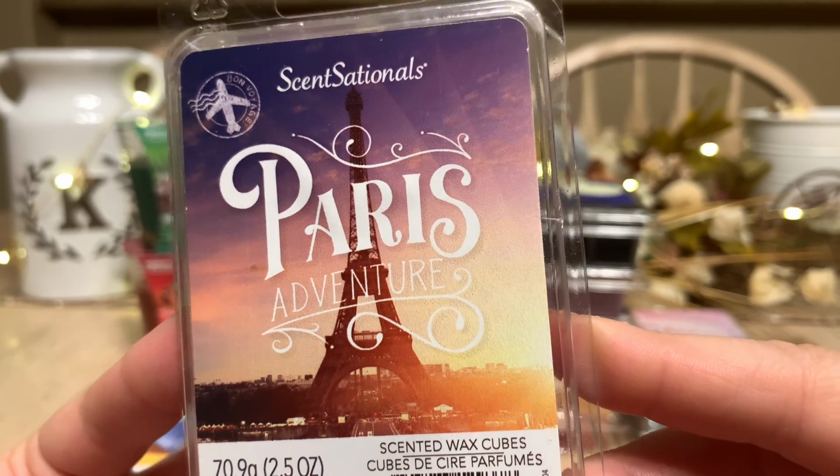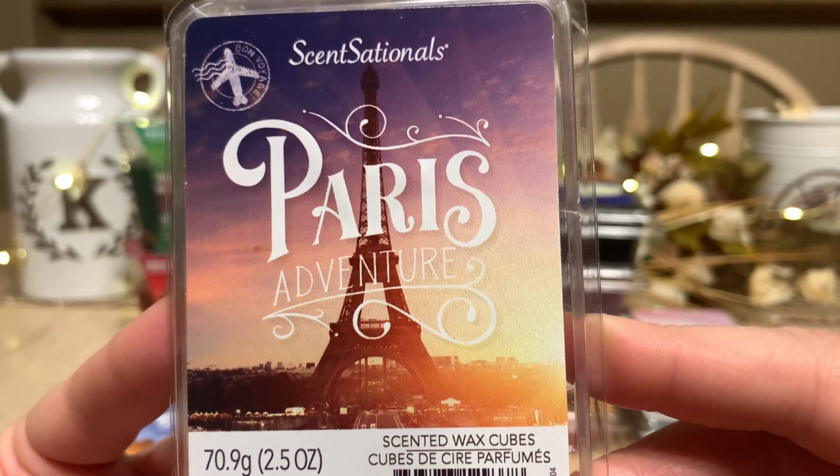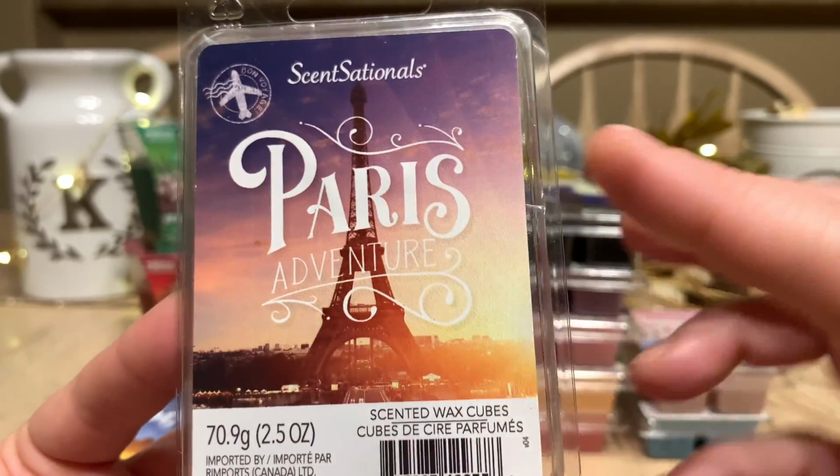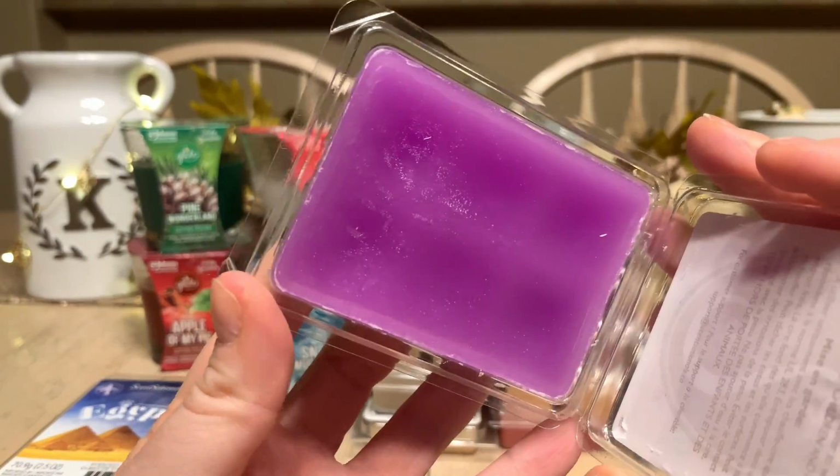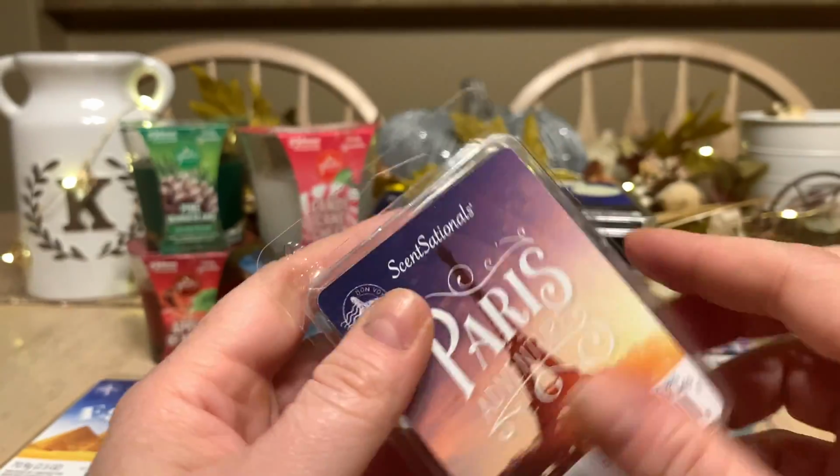I've never been, but lovely picture. It looks like either sunrise or sunset. I've never been, so I don't know what I'm looking at, east or west. A really pretty purple color here. So if you like a cool, almost neon purple, it's very cool.